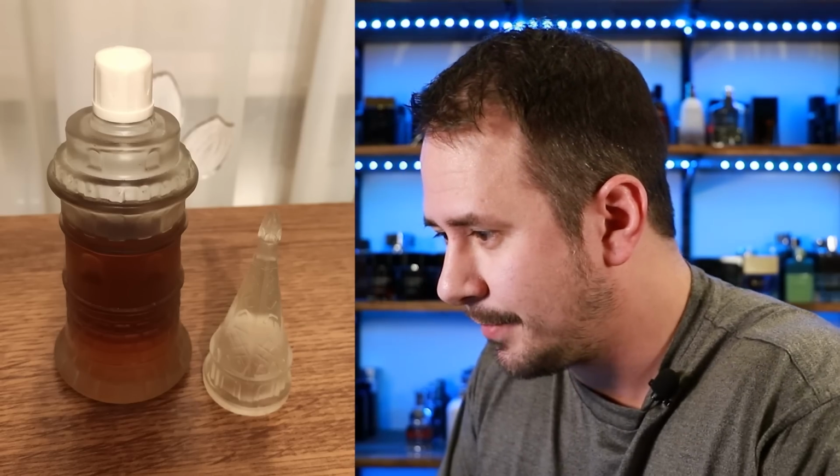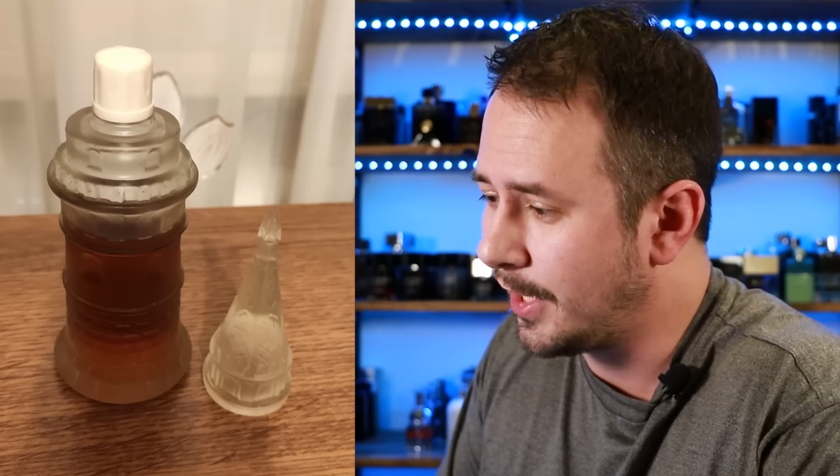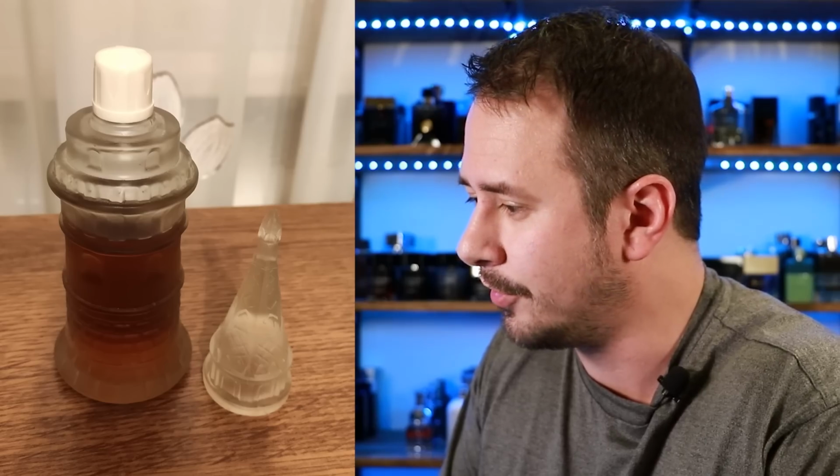Says it has a glass cap that does not click into place, no sprayer, screw cap, very generic smell, typical for colognes from that period of time. And that's pretty much it. That is really cool looking. That is definitely a collector's piece.